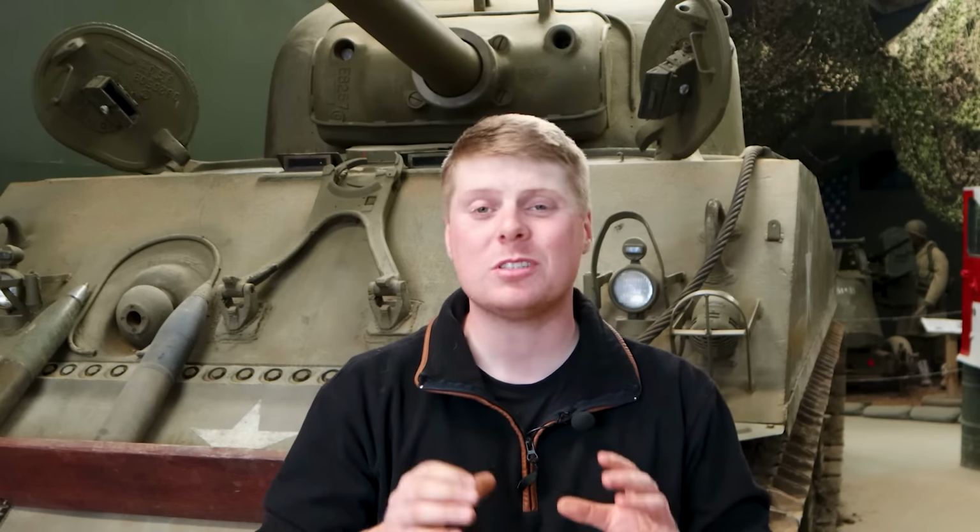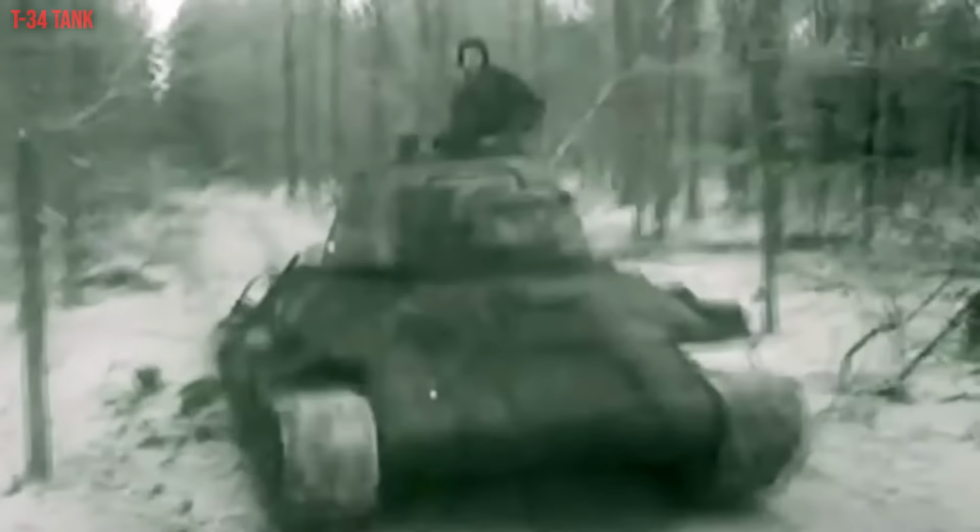Despite their differences, both tanks proved to be highly effective on the battlefield. The Sherman, like this one used behind me, was used extensively in the European and Pacific theatres of war, where it played a key role in many major battles, including the Normandy invasion and the Battle of the Bulge. The T-34, meanwhile, was used by the Soviet Union on the Eastern Front, where it was instrumental in turning the tide of the war against Hitler.